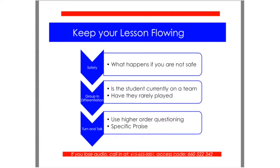Safety is huge. People forget safety too often. They get so worried about having that 30-minute piece that they don't go over the safety piece each and every lesson, and that's where we start seeing a lot of injuries. Grouping. Grouping is real important. Have the students played on a team before, or are they brand new to the skills? And turn-and-talks are a great way to get discussions going in your particular lesson.